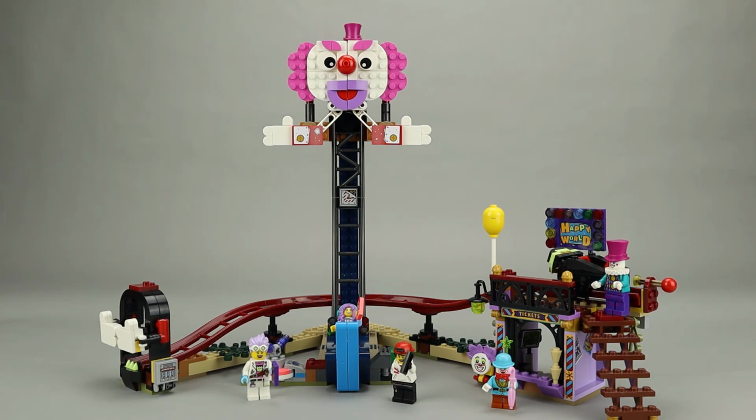The ticket booth also doubles as an ice cream stand. You see some ice cream cones out there, and then if you look, as we looked inside, you saw the ice cream dispenser is done in there. Lots of good fairground stuff.